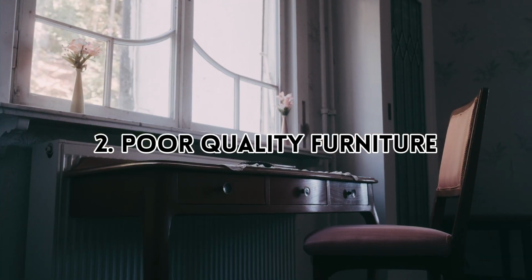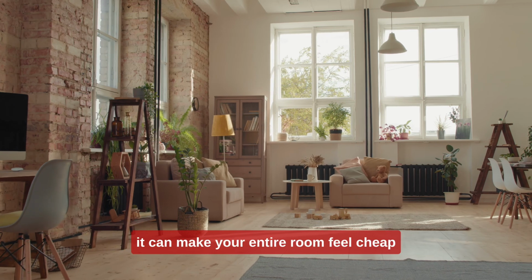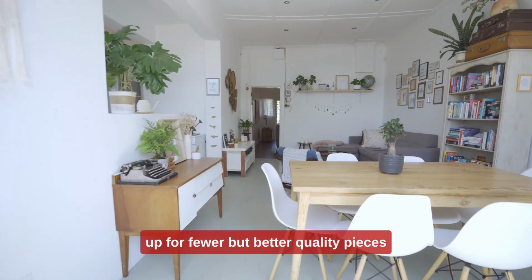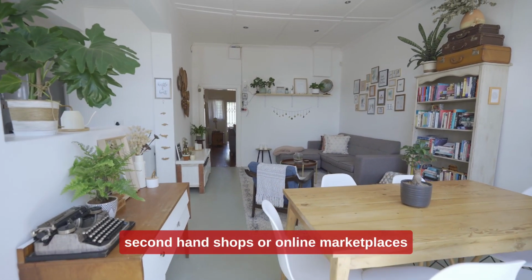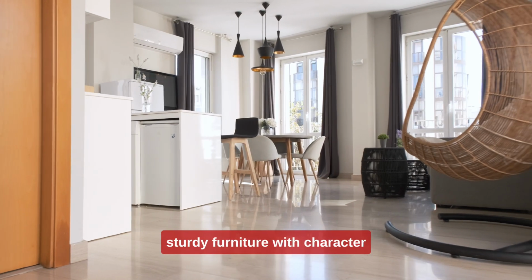2. Poor quality furniture. If your furniture is flimsy or mismatched, it can make your entire room feel cheap. Opt for fewer but better quality pieces. Second-hand shops or online marketplaces are great for finding affordable, sturdy furniture with character.